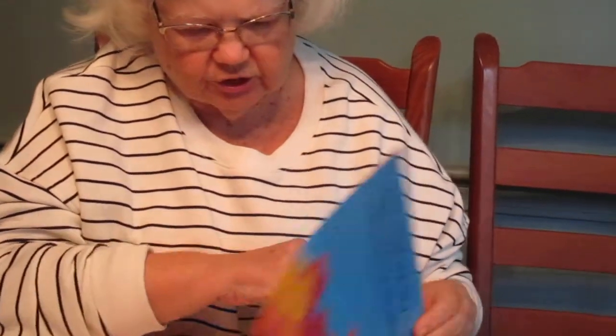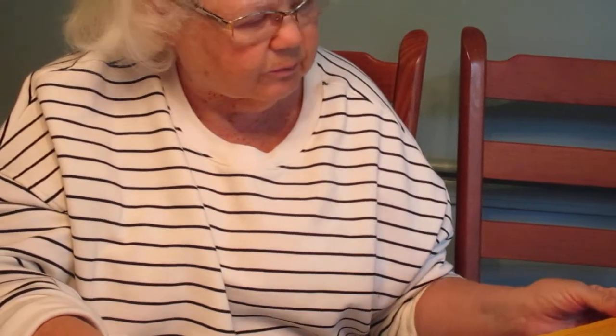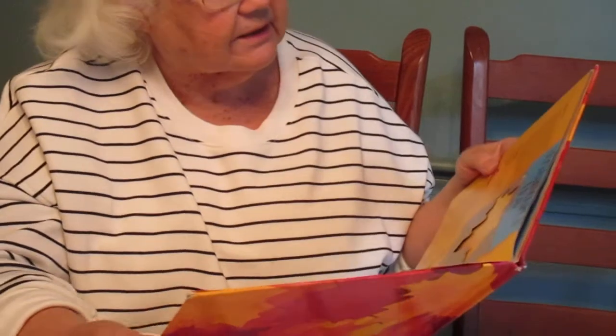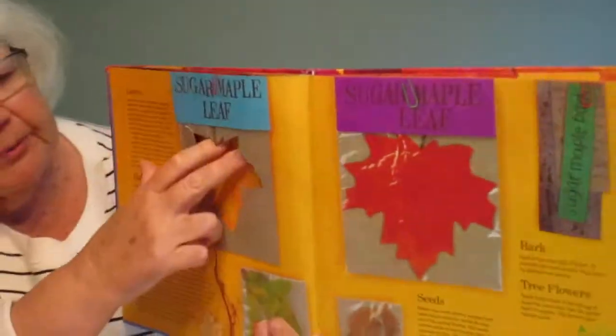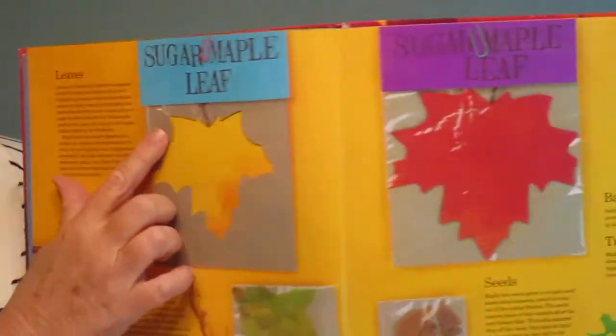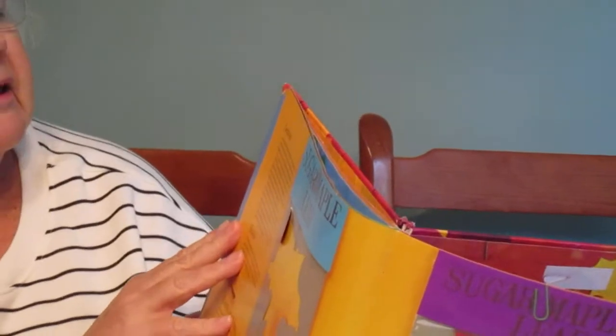There is some information here at the back of the book that you can read to find out more about the trees and the seeds. This is the shape of a sugar maple leaf that you can trace and color your own leaves. And it said let me see, I can't read backwards, sorry.